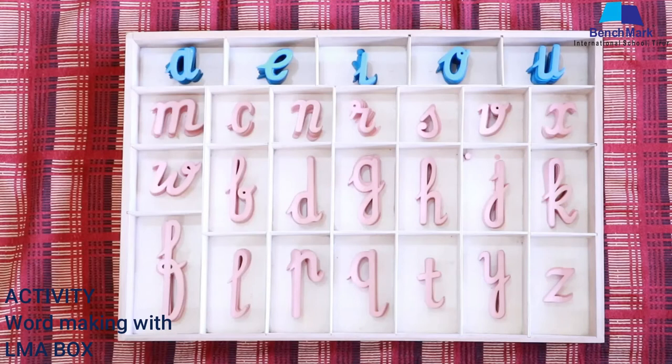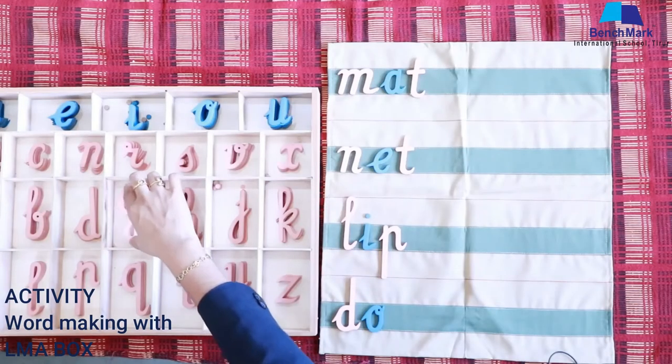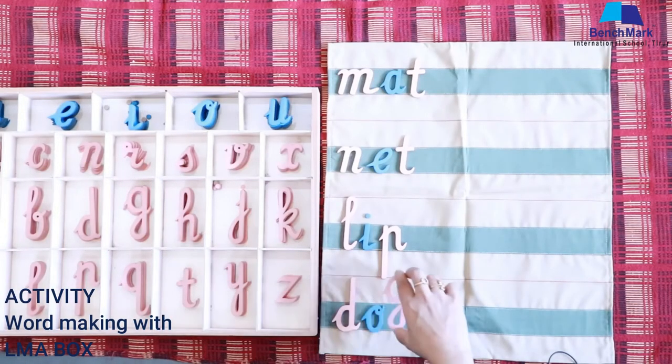Now tell me, what is the last sound you hear when I say the word dog? Dog. D. O. G. Good job. G. Can you find G?